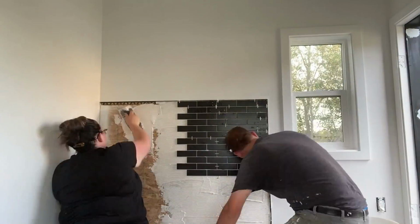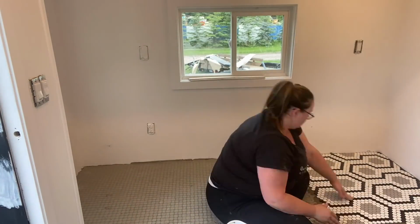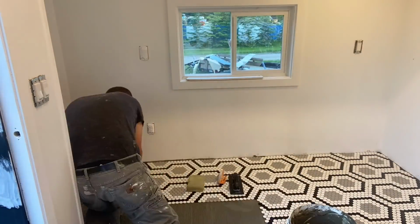This week was all about the finishes. We first started off by finishing the tile backsplash for the little kitchen area, as well as putting in the tile floor and then grouting them all in place.